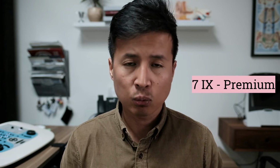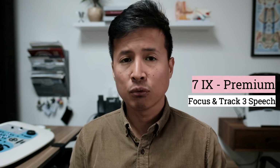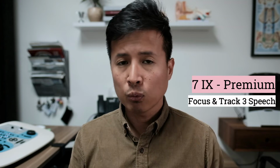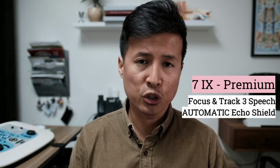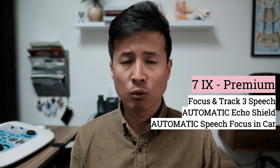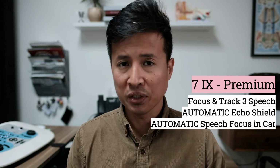But starting with the premium level, level 7iX, this one has all the features and is most ideal for the most active person. In a group situation, the level 7iX can focus and track 3 different people. Also, when you go to a place with a lot of reverberation or echoes, it will automatically activate the Echo Shield mode. And when you're driving, it will also automatically activate the spatial speech focus so you can hear voices coming from different directions while you're driving.